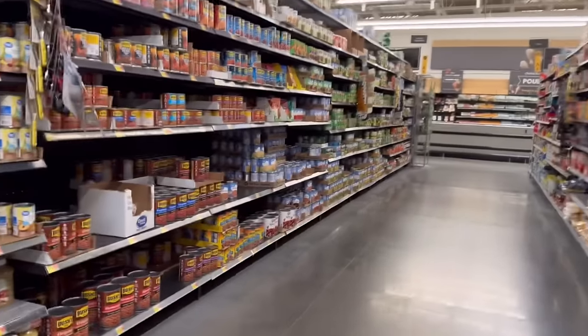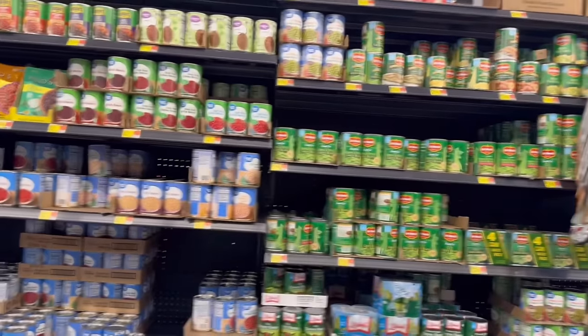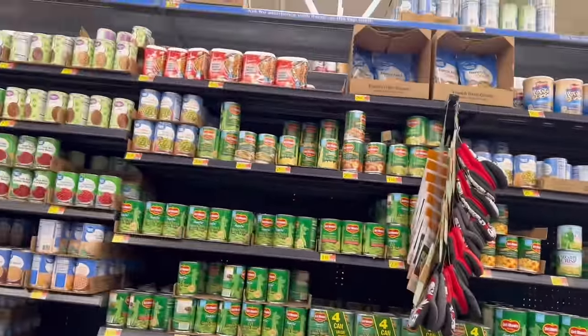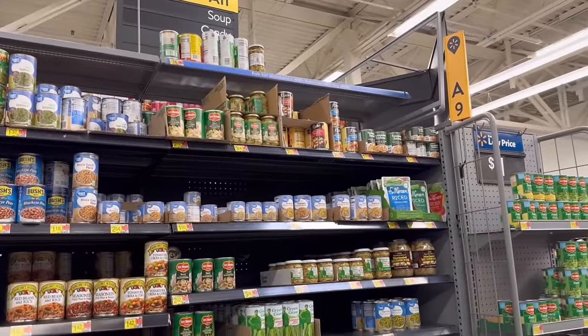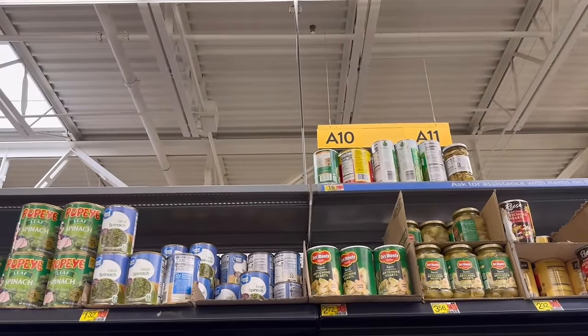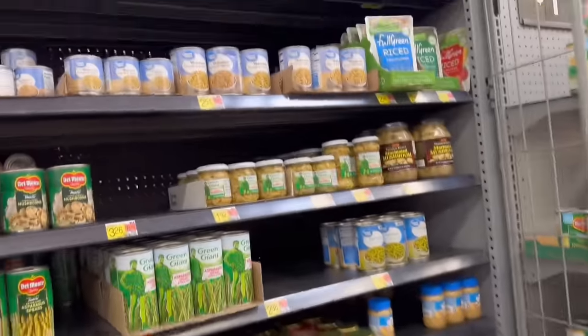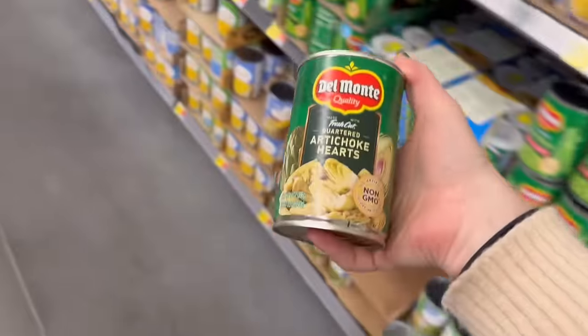Artichoke hearts. Again, not something I specifically need this week, but something that we're out of in the pantry that I like to have on hand. Three cans of artichoke hearts.